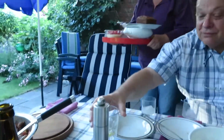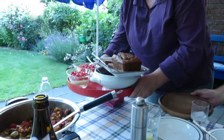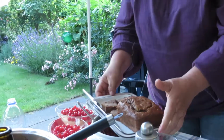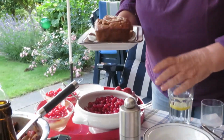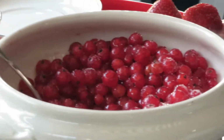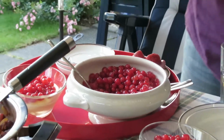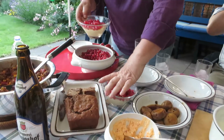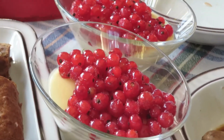Look what's coming now. Oh! American banana bread. And this is Johannisbeeren, which honestly I have no clue what we call it in the U.S. And that's pudding. They have it with pudding, and you can clearly see there's some kind of salt. Sorry, it's blurry.